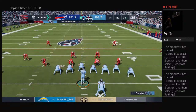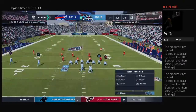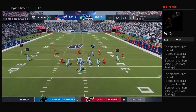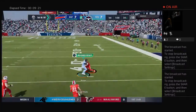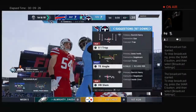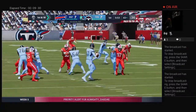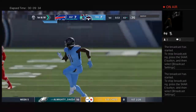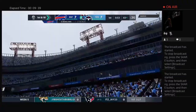From the 34 now, here's 1st and 10. A shotgun snap for Tannehill. It's complete to Brown, right side. And they're going to have this across midfield and inside the 45. I'd call that a very strong gain of 24. That's another Titans first down. 1st and 10 at the 43-yard line.